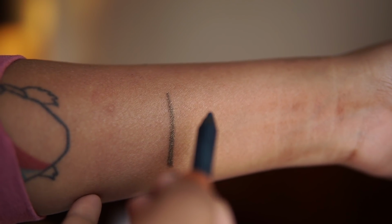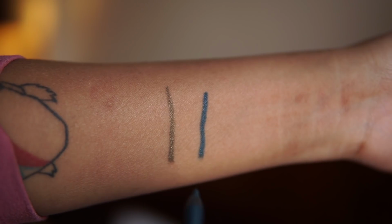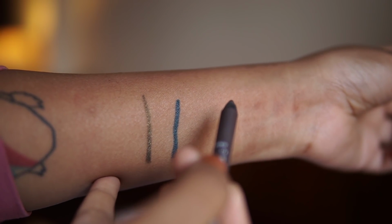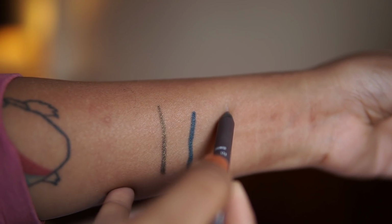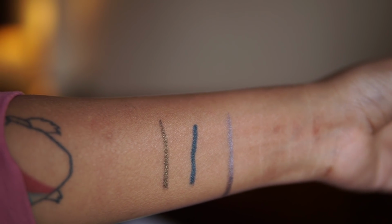The shade Prussian Blue is not a blue in the traditional sense. It's more of a teal shade, which is sort of like a blue-green, but it's quite vibrant and pretty. And Silver Slate is a metallic sort of grey that has a little bit of purple in it. It's not just a pure cool toned silver color. It's got some light purple when you look at it a certain way, and I think it's a really pretty color. I'm wearing it super smudged out on my eyes right now.